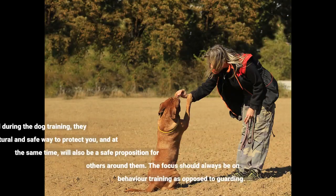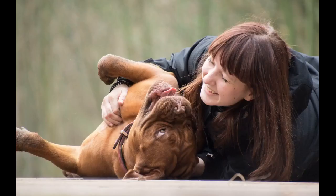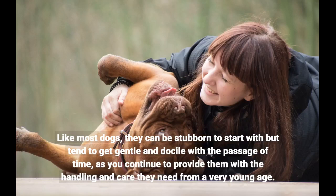Once you develop a bond during the dog training, they develop a natural and safe way to protect you, and at the same time, will also be a safe proposition for others around them. The focus should always be on behavior training as opposed to guarding. Like most dogs, they can be stubborn to start with but tend to get gentle and docile with the passage of time, as you continue to provide them with the handling and care they need from a very young age.